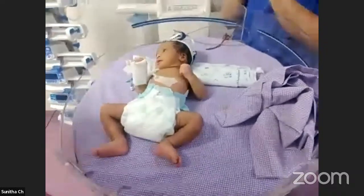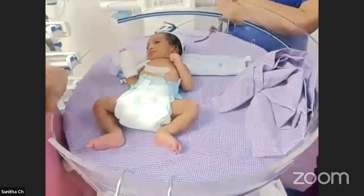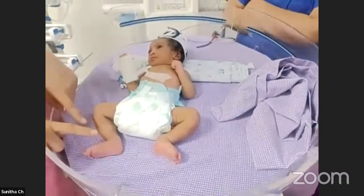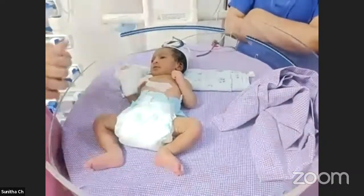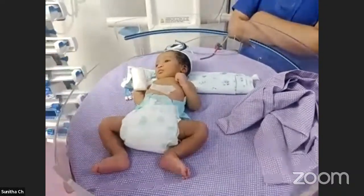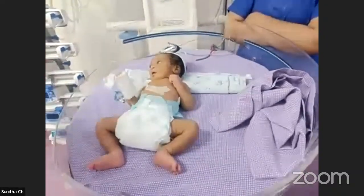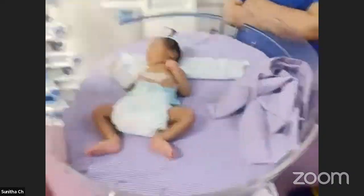So we have assessed so far the passive tone overall by looking at the posture, where we saw that this baby has minimal dorsiflexion, flexion of the knees and the hips, and some flexion of the upper limb, but no adduction at the hip, which is generally between 34 to 36 weeks. And for lower limb tone, we looked at the following maneuvers.